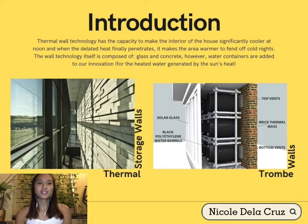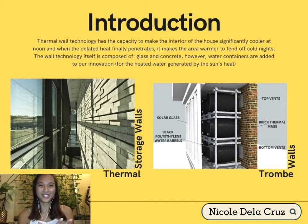So on the left side is the thermal storage wall, and on the right side is an example of a thermal storage wall, a Trombe wall. It has the same function as the thermal storage wall, where it is usually separated from the outdoors by a glass wall and is designed to absorb solar heat and release it into the interior of the building. So in this case, we added water containers to warm it using the heat of the sun as a substitute for the water heater that we usually have at home. But with this innovation, there is no usage of electricity.